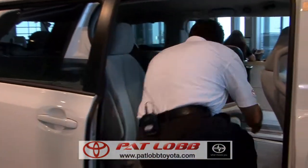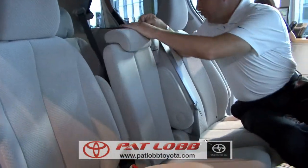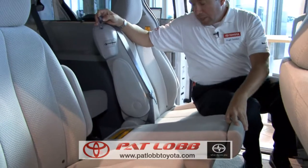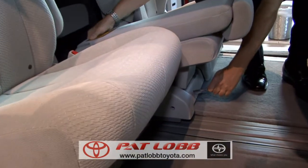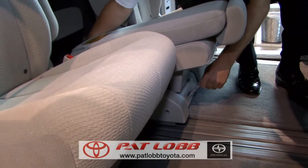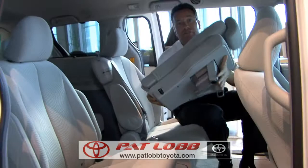It's easily reconfigured for 7 by taking out the second row center seat. I want to highlight how easy it is. So as I step into the vehicle, you'll notice I pull this top tether, which lowers the back of the seat. I bring that down, and right up front here is another tether that I release. I lift up on the seat, and then I just simply lift it out.